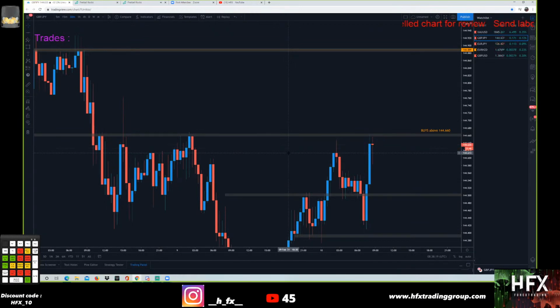Why the wicks when most of the volume is in the body of the candle? Well, it's not about that. Wicks are destinations. Let's think about it like this from a 30-minute perspective. If we break above 144.660, where are the likely destinations? Well, we have this wick to fill up over here. This is a range. This is an area where price went to.